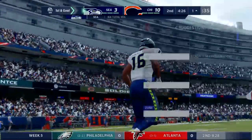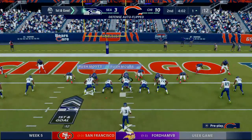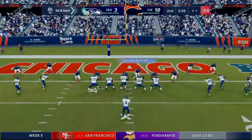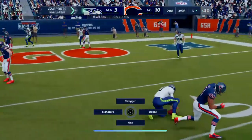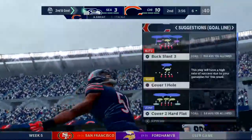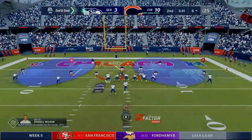They're able to convert on 3rd down, and that sets up a 1st and goal. After the big play, a chance to finish now on 1st and goal. And he'll get blown up behind the line of scrimmage, back at the 6. So a loss of 5, and it'll be 2nd down. Coming up on a 2nd and 6.